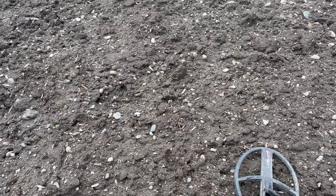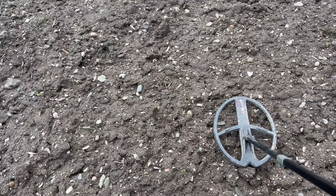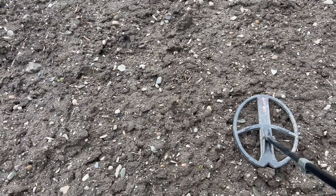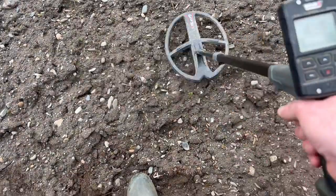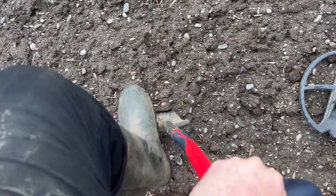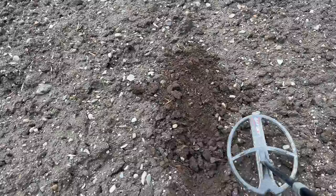Again, as ever, I'm on programme 3, sensitive, full tones. I've got the 13-inch coil, which is probably my go-to at the moment if the ground's quite level, just gets a lot better coverage. And right here I've got my first diggable target. I've only been going for 3 or 4 minutes at the most. '85, '89, it's a bit squeaky. Probably going to be aluminium, but I always dig the first hole.